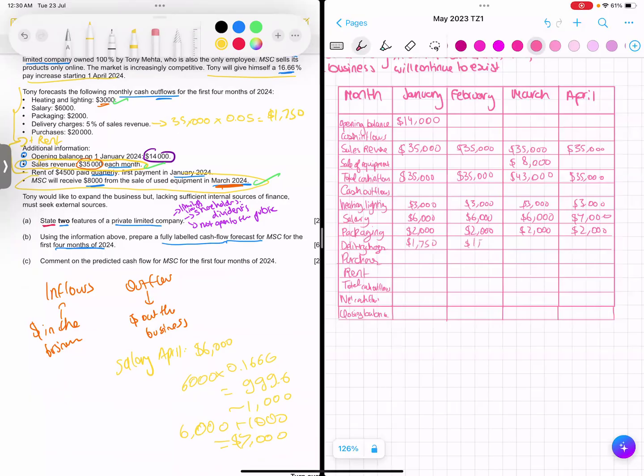So as you can see, we're technically almost done. 1,750, 1,750. And then purchases are 20,000 per month, so you just add 20,000. Make sure you see why I scribbled over it, because you have to make sure that the digits follow one another, so that the digits are technically under each other. I don't know if you got what I mean, but yeah.